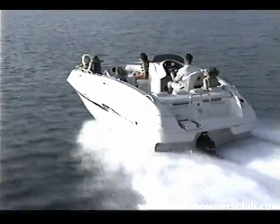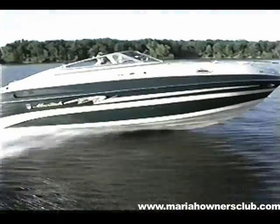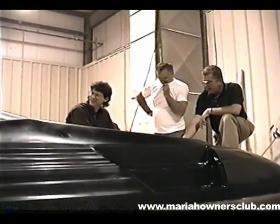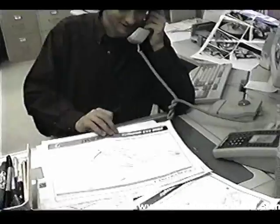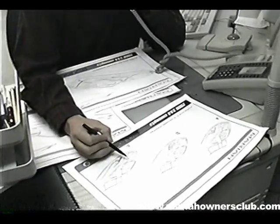It all has to start somewhere. For Mariah, it starts here, in the design department. You see, a superb line of boats grow from the seeds of inspiration. The Mariah design starts with our company president, Jimmy Folks, then with the added imagination and talents of our in-house designer, Evan Forbes, and with the assistance of Bennett Design, the respected marine architectural and design firm from Holland, Michigan.